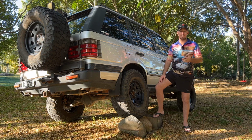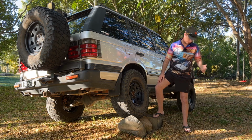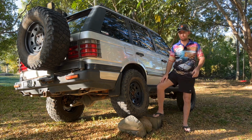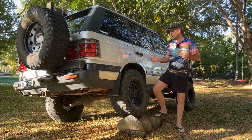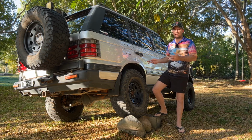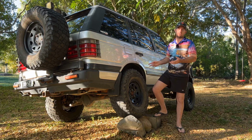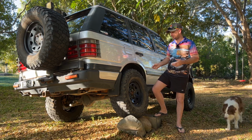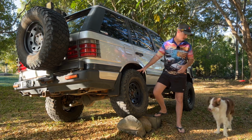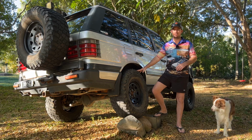Did I get some good distance with them? Yeah, I think 85,000 Ks is fantastic. That mozzie bites me. And the big one, will I get them again? Well, at this stage, I'm looking at getting the BF Goodrich KM3s for my next set of tyres. Unless something comes up in between that would suggest that I should get another set of tyres, I think the KM3s have done a fantastic job, and I'm sure Radar agrees here.